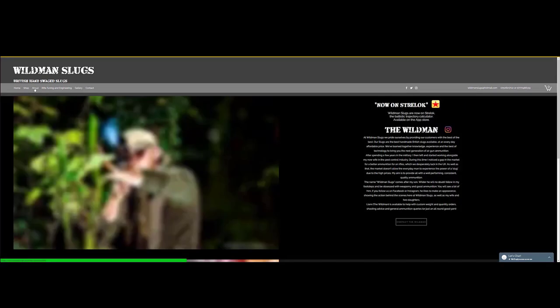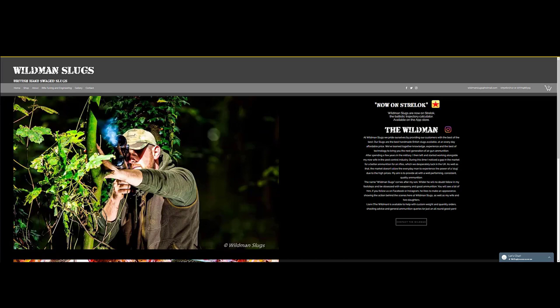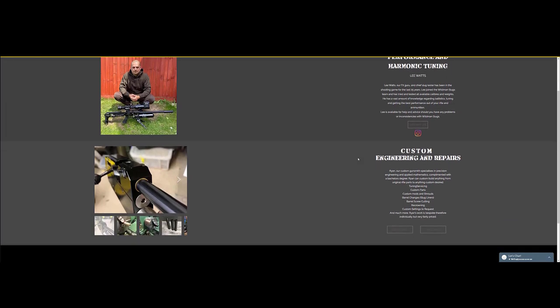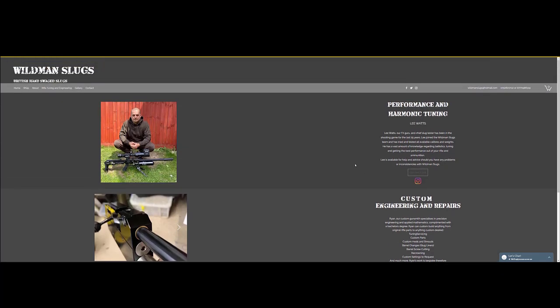Click on the about. It tells you all about the family, which I told you about initially, and how they got into it from pest control industry, rifle tuning and engineering, performance and harmonic tuning, custom engineering and repairs. So they've got their own gunsmith, they'll tune and repair your rifle. So that's pretty good, because they could do that to suit the slug.